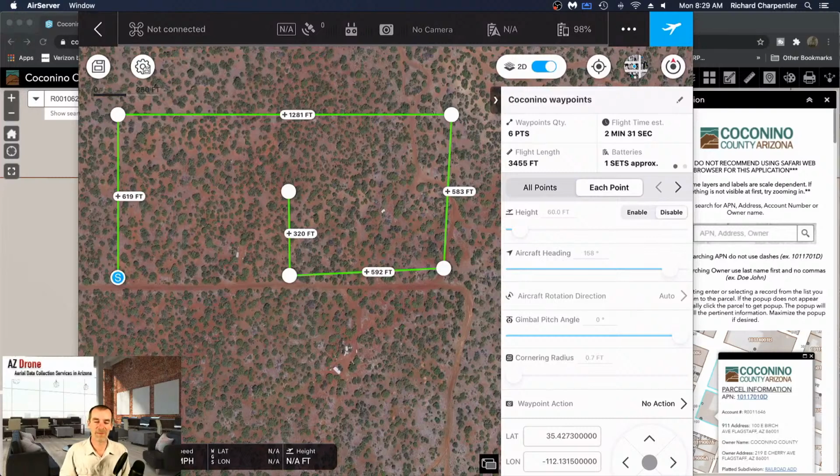As we noted under all points, the aircraft heading, I can change the heading at will while I'm flying it because I put that under all points. So the aircraft heading right now is just reflecting where the aircraft is pointing before we start any of this out. And then aircraft rotation direction, if we were doing a regular mission where we were having more autonomous flight, we could actually go in and change some things up, taking away some items from all points and moving them over to each point. And we're not even going to have waypoint actions on this particular one because I'm doing most of this stuff manual.